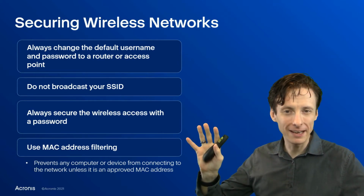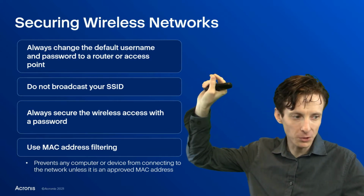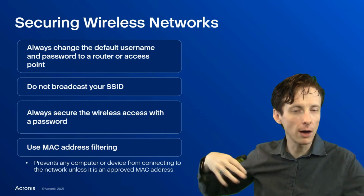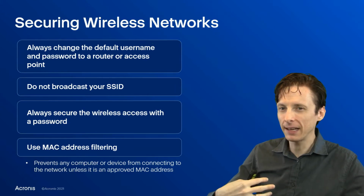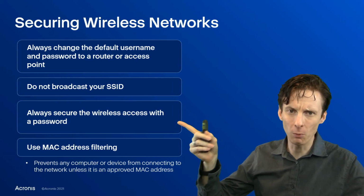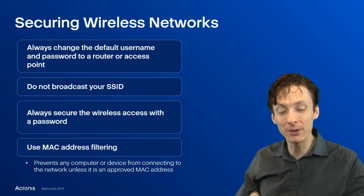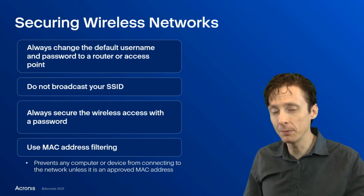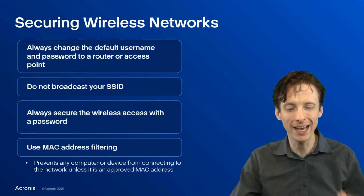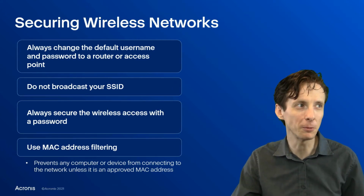So as far as securing Wi-Fi networks goes, you definitely want to secure the router itself by changing the default credentials. You can choose to not broadcast the SSID, and that might make some people unaware of its existence, but that's not a silver bullet by any means. And you should absolutely secure the actual Wi-Fi network with a password at a minimum. You can use MAC address filtering, but that is going to require a lot of administrative overhead to keep the MAC addresses up to date so that users can continue to access the network itself. So it might not be the best or the first solution that you go to.